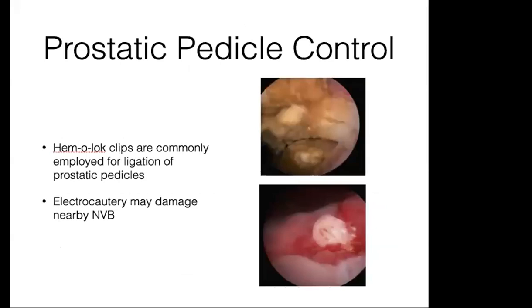Now, for the control of your prostatic pedicles, Hem-o-lok clips are commonly employed for ligation of your prostatic pedicles, as electrocautery may damage the nearby neurovascular bundles. However, the clips require good proximal and distal delineation and thinning of the pedicle tissue. You should remove any clips that fall off to avoid placing the clips in close proximity to the vesicourethral anastomosis, as migration of the clips into the bladder can lead to postoperative voiding symptoms, hematuria, recurrent UTIs, and cystolithiasis. So pictured here are clips left in the bladder after surgery.